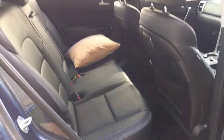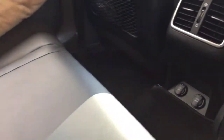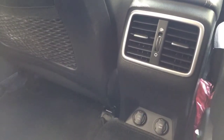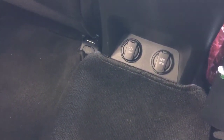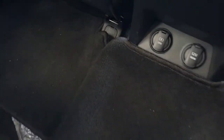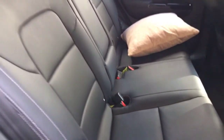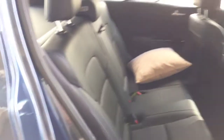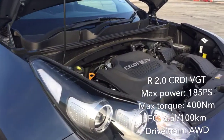there is ample space here, good headroom, good knee room, and towards the center here there is a center aircon controls, as well as a 12 volt, another 12 volt that brings it up to 3, and a USB charging port here. Okay, behind here are also the ISOFIX, and they're just inside here, so you just slot your ISOFIX child seats here.